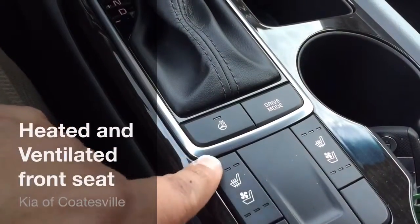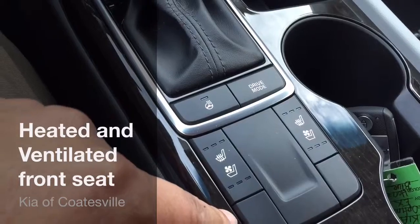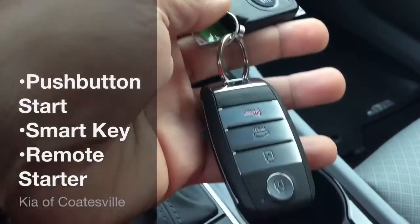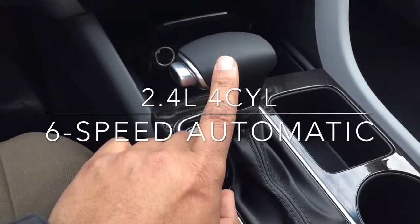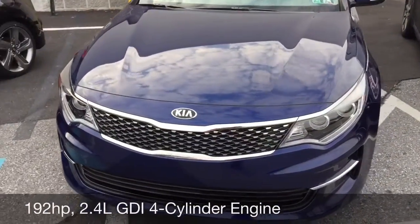Now you also have heated and ventilated seats with three different levels of comfort for each setting, which I think is a very, very nice feature for driver and passenger. And this vehicle does come with a smart key along with remote start as well, which I think is a great, great feature to have. And this vehicle is automatic. It's a 2.4 liter four-cylinder engine, and it's going to give you about 192 horses.